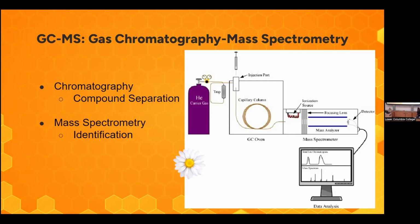As each compound exits the GC column, it enters the mass spectrometer. Here, it is bombarded with electrons, causing it to fragment into smaller charged particles known as ions. Then the ions produced in the ion source are accelerated into the mass analyzer, which separates them based on their mass to charge ratio, or M to Z. The separation allows for identification of different chemicals based on their unique spectra.